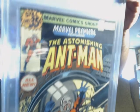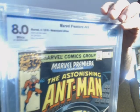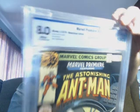Thinking maybe these could have gotten higher grades. Next book did make it, and it was the minimum I wanted. This is Marvel Premiere number 47, the Scott Lang Ant-Man, first new Ant-Man. It got an 8.0, which was the minimum I wanted for this book. So I guess I'll have to be happy with that. I thought it would be higher because it's a beautiful book.